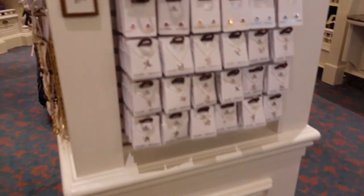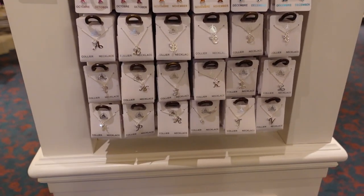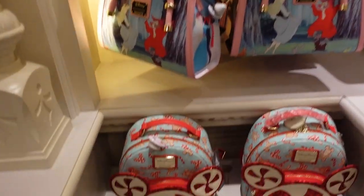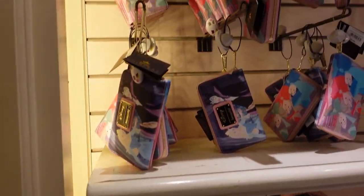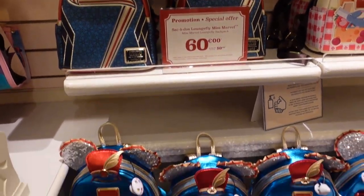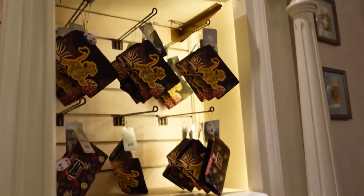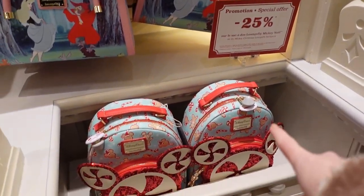And we have some jewellery bits, just here, some different necklaces. Initials and birthstones. Oh, hello. If there's ever a wall for me, it's a Loungefly wall. Christmas Parks backpack, Sleeping Beauty shoulder bag, and Sleeping Beauty purse. Oh, there you go, the Miss Marvel bag is on sale. August Mickey Mouse main attraction. Oh, Ratatouille up there as well. Then there's this Lion King one. Oh, 25% off the Christmas one.